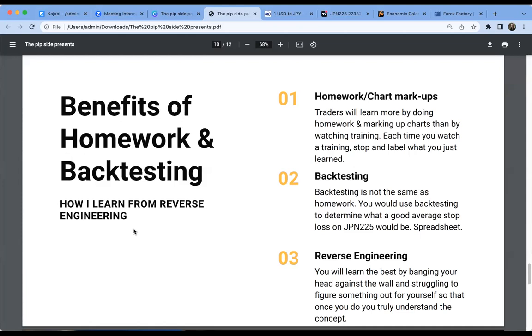This is the kind of stuff that me and my best friend Sylvie did a ton of on US 30 back in 2020, as we were trying to get to know how to scalp US 30 effectively. Okay, so if you're not using a spreadsheet, I would say you're not back testing. You're probably marking up charts and doing homework. If you're newer to trading, you're going to start off with number 1, and eventually you'll start moving on to number 2.